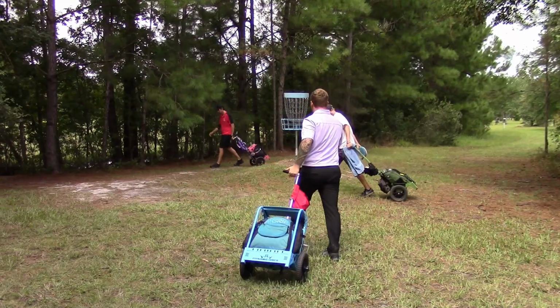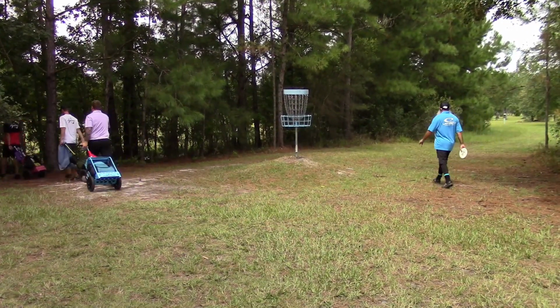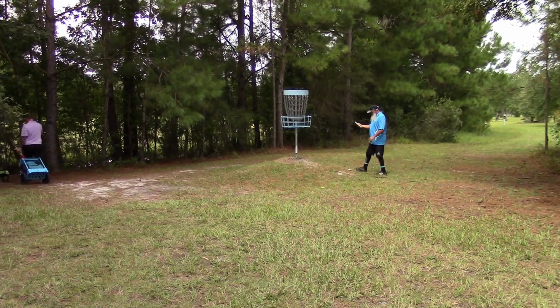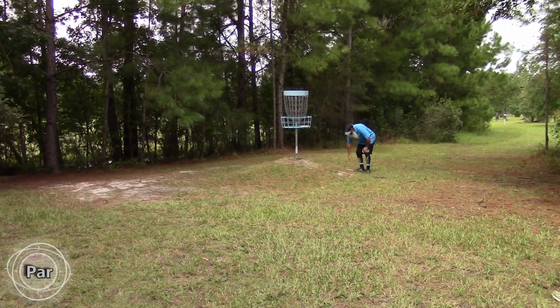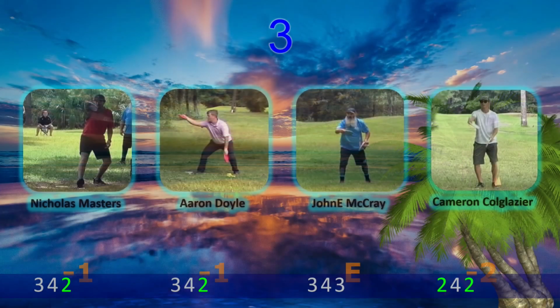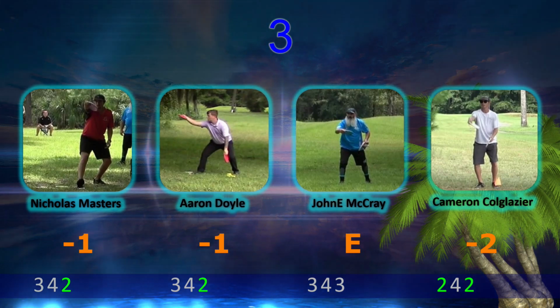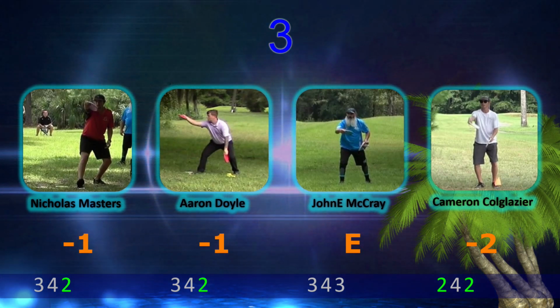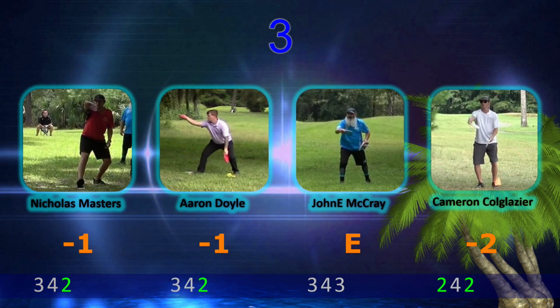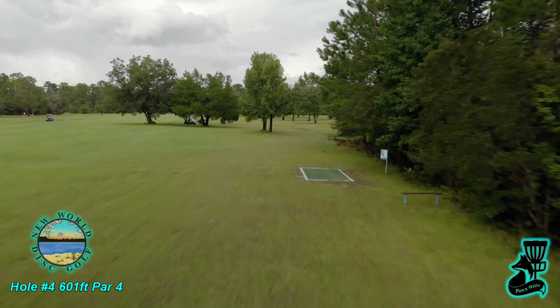Yeah, that basket's raised a little bit. JohnE just did not quite get it up over the top and just caught a little bit of top of the basket there, so he's going to have to take a par. All right, that's going to put Cameron up top at 2 down, 1 down and even. So JohnE's looking to get her started here. Good one to do it on.